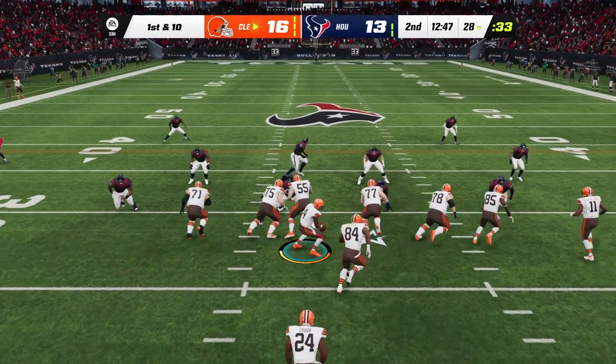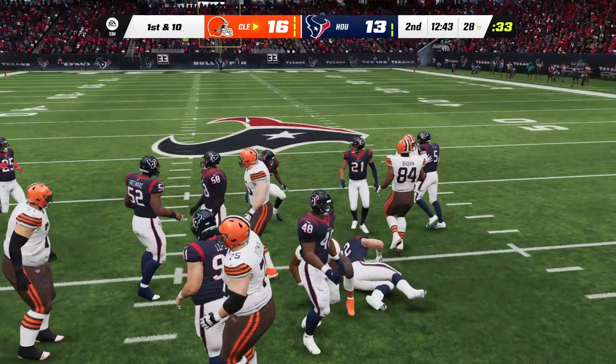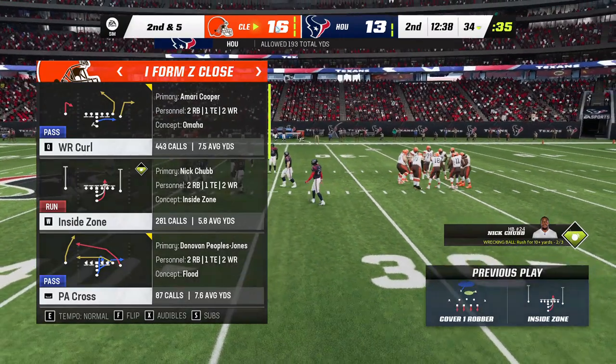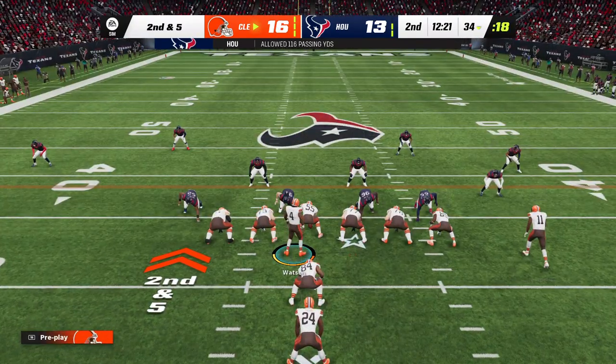The Browns drive about to get started. They start on the ground with Nick Chubb. And he'll take this up near the 35, maybe the 34. Garrett Wallow there on the stop. After the pickup of 5, here's 2nd and 5.